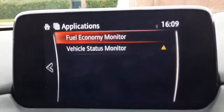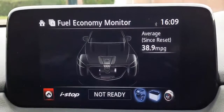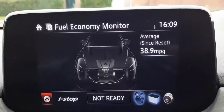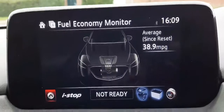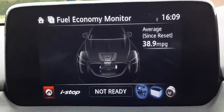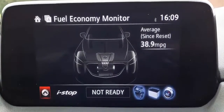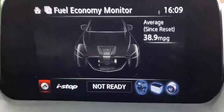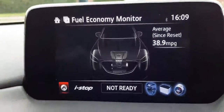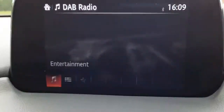So if you start off at the left here, you've got your fuel economy bits and pieces. It'll also give you a good illustration for iStop. That'll go to ready status when the battery's charged, engines correctly warmed up, etc. And it will go to ready, and then when you stop in traffic, it will switch the car off, the engine off, sorry, and then it will start up again nice and seamlessly as you move away.